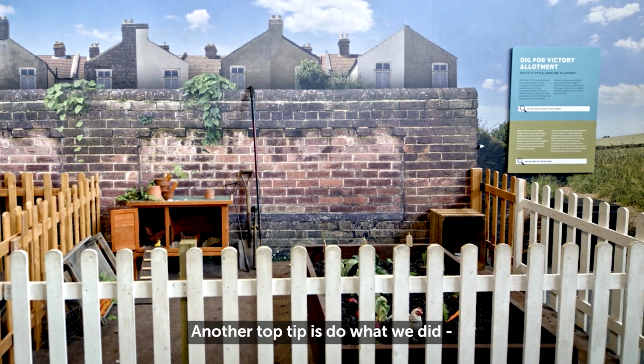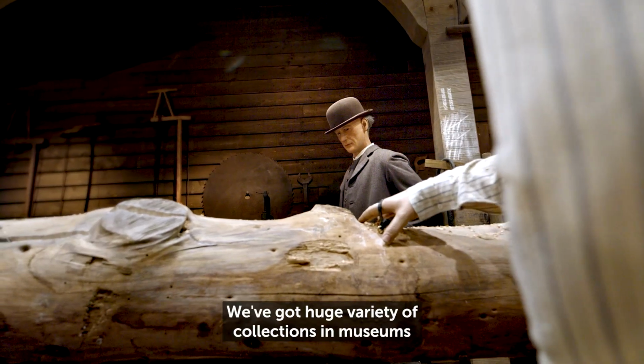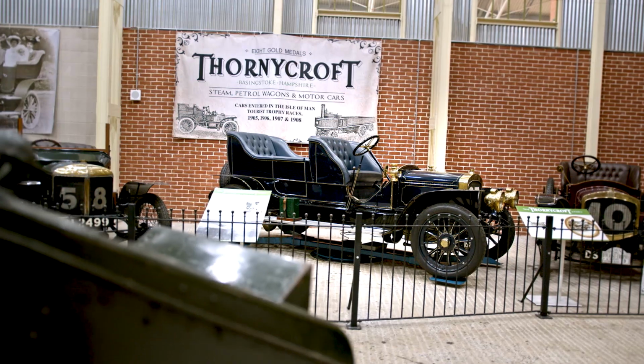Another top tip is do what we did. Look at your collections, see how they can help you get that message out there. We've got a huge variety of collections in museums and many of them can help tell that message.